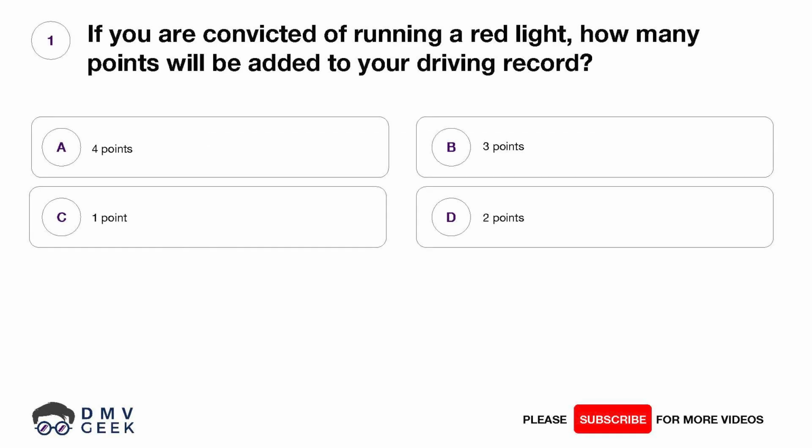Question 1. If you are convicted of running a red light, how many points will be added to your driving record? A. 4 points. B. 3 points. C. 1 point. D. 2 points.